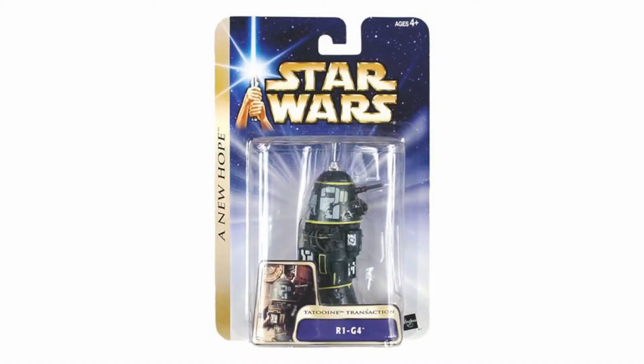Especially nice because the only previous R1 toy came out from Hasbro in the Saga line way back in 2002, 2003. So it's been a while. Oh geez, it's been 20 years. Wow, time is flying. I feel old. But I'm old with an R1 droid.